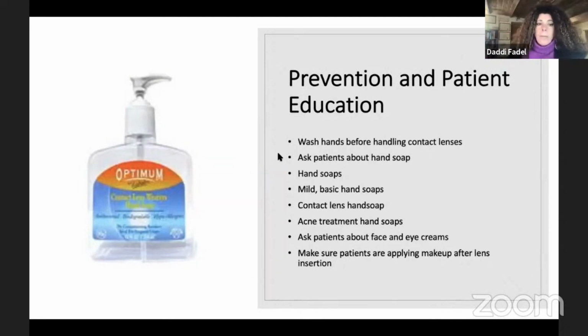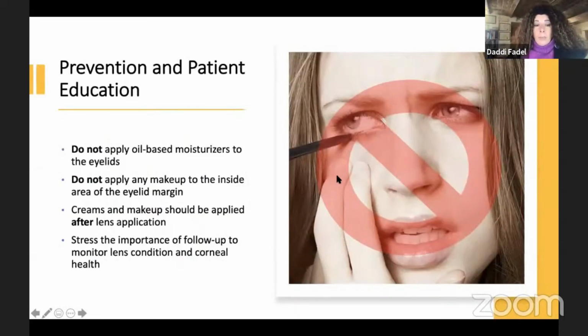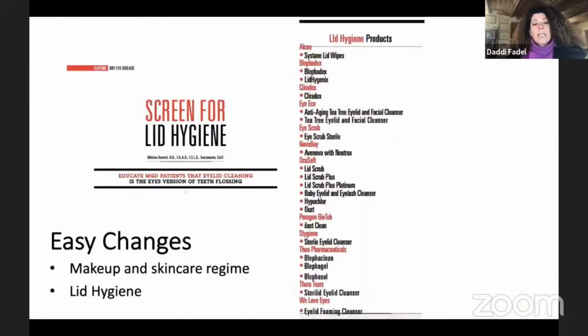the treatment of acne. Do not apply makeup or oil-based moisturizer to the eyelids. Oils can spread along the skin and contaminate the tear film. Use makeups that are not oil-based. Isopropanol-based daily cleaners are especially good at removing oils and makeup from soft and rigid contact lenses.